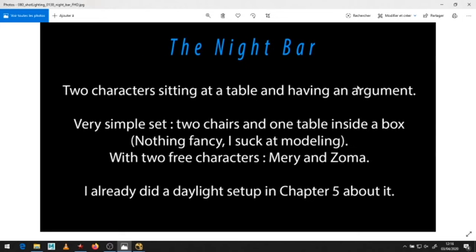So the night bar, what is it about? 2 characters sitting at a table and having an argument, okay? Very simple set, 2 chairs and 1 table inside a box, okay? Nothing fancy. I suck at modeling. 2 free characters I found on the internet, the Mary Project, okay, you can download it for free, and Zoma from Sony Pictures Animation, you can also download it for free if you are into animation, okay.